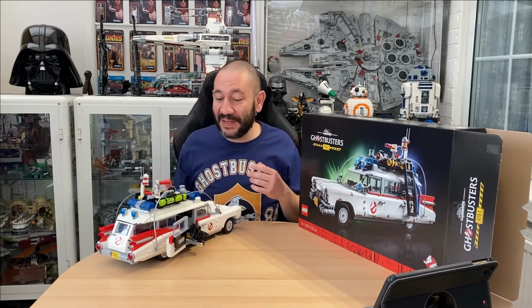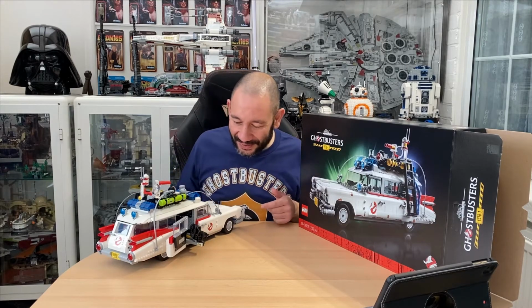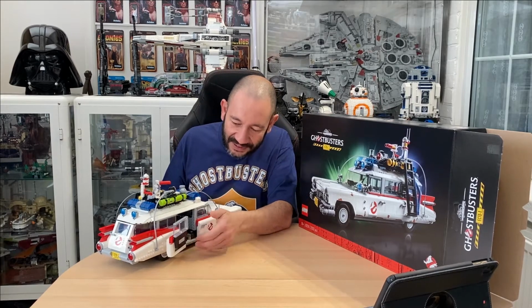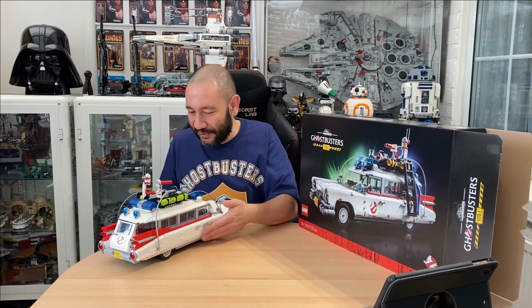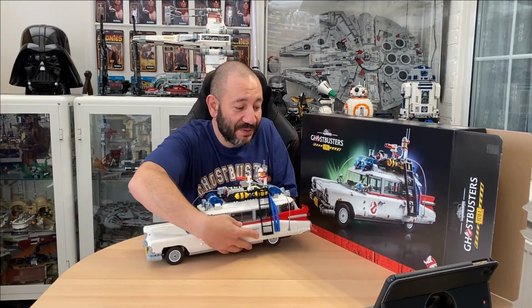It almost reminds me of the James Bond Aston Martin. I will have a look at that. I will do a video on that at some point. It reminds me of that, and it's just a bit gadgety and gizmo-y, which I like about how some of it operates. I mean, just putting it together, it was real fun.